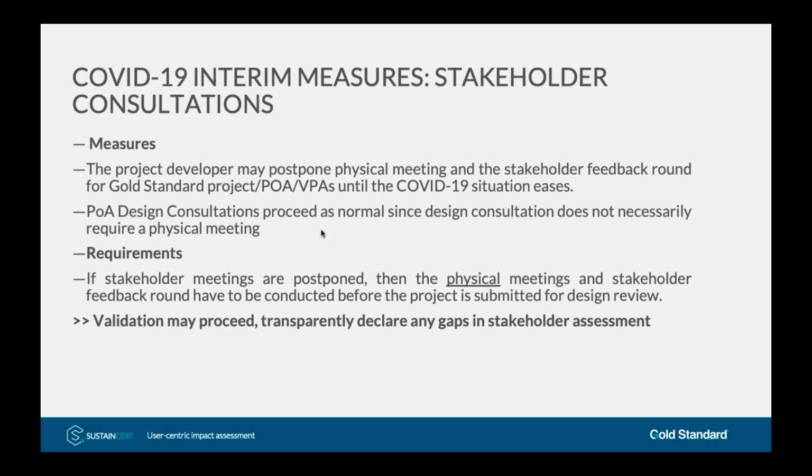So what does this mean? In essence, where these postponements happen, the physical nature of the consultation does need to be conducted before the project is submitted for design review. So what that means for VVBs is, in effect, that validation may proceed, and of course there's guidance on how that itself can proceed during this situation. But what would be expected as a minimum, of course, would be a transparent declaration of any gaps in stakeholder assessment, because you know it's part of the VVB review. So that's what we'd be looking to see.